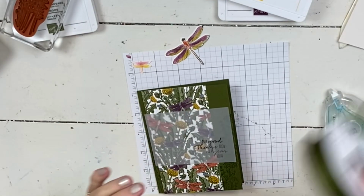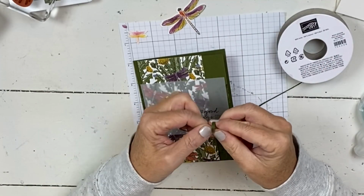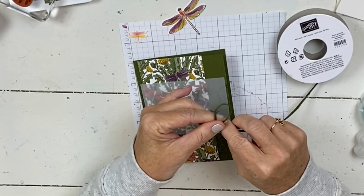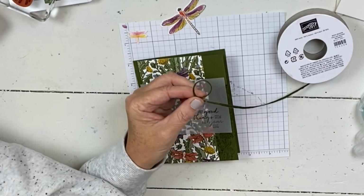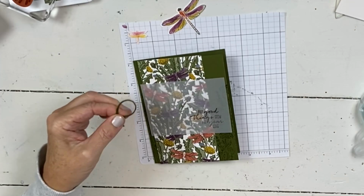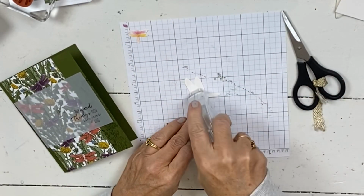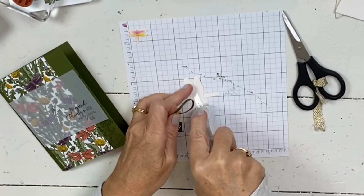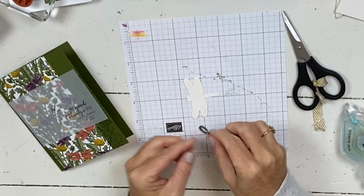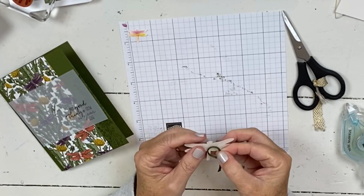Then the ribbon that comes with this, I don't remember. Yeah, I did show you. It's braided cord. Sometimes I can't remember what I've already said. So just take a little piece of it, just a little U-shaped. I'm going to stick it on the back of my Dragonfly. I want it to go this direction.